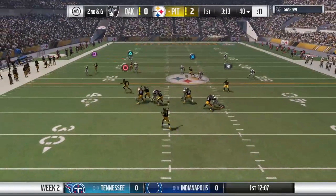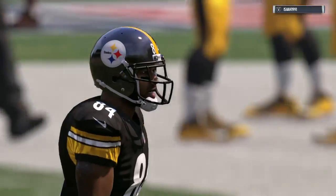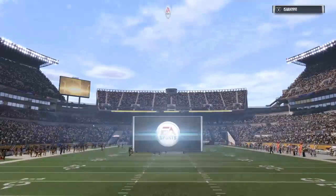On 2nd down, Roethlisberger. And incomplete there. A nice hit. Jars the ball free and brings up 3rd down.